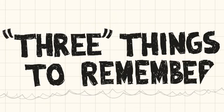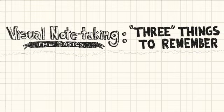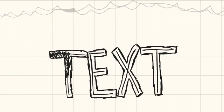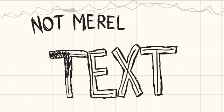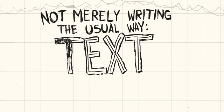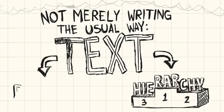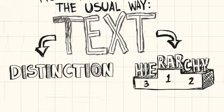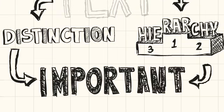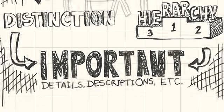There are three things you need to remember when you're doing visual note-taking. There's text, images, and structure. Text in visual note-taking is important because it's not merely writing the usual way one does. It's writing while making use of one's knowledge in hierarchy and distinction. This means that when you write or doodle the words, you highlight the more important terms, so it'll be easier for you to identify the main point from the supporting details.